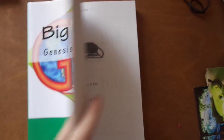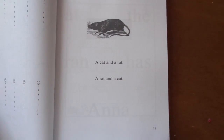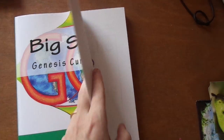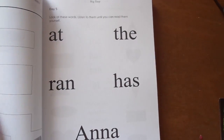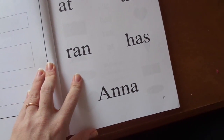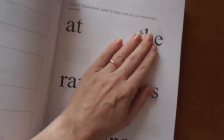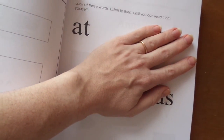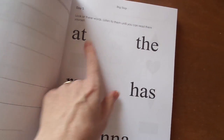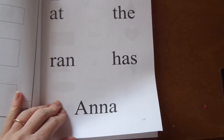So for reading, this uses the McGuffey Primer. Let me show you how it goes. Each lesson in the primer has a page where the words are really big. So you can just cover it up and tell them, this is the word add, and then point and ask, what's this, and what's this, or what can you read to me on this page? And you just practice them.